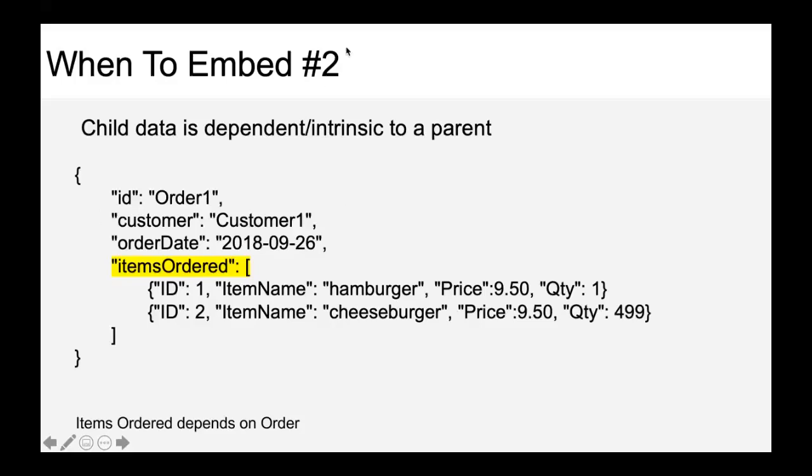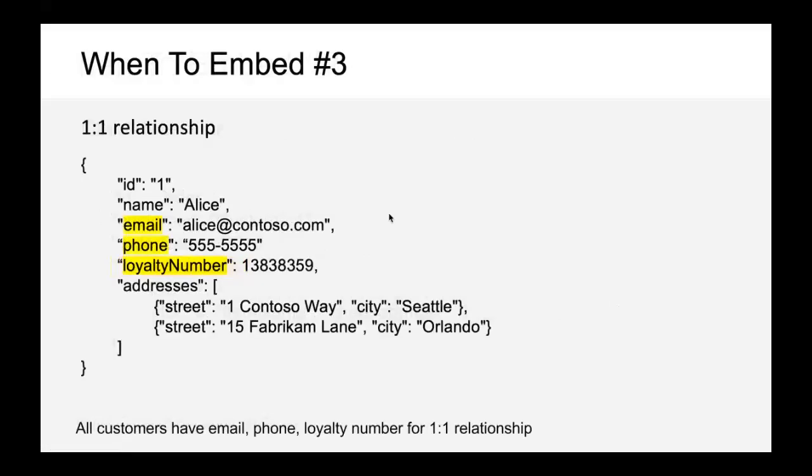This is the second scenario. First one is parallel dependencies, second one is chain dependencies, and third one is one-to-one mapping. For example, a customer named Alice has an email, phone number, loyalty, and addresses. There can be multiple addresses, but they can have only a maximum of 2 or 3. But if you add his brother's details, his mother's details and everything, then it is going to blow up, because it is going to have a higher retrieval time.